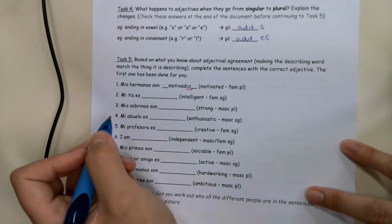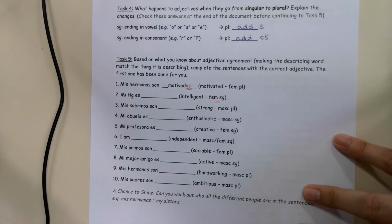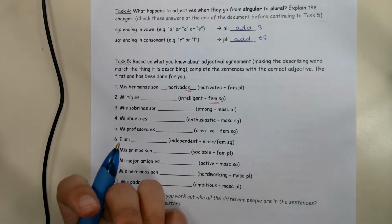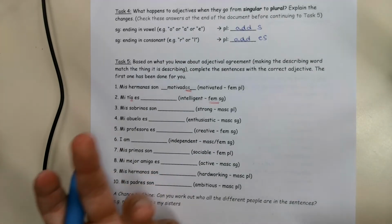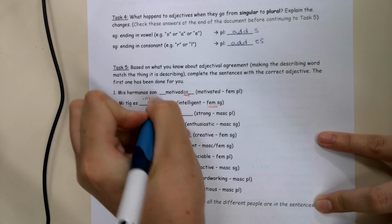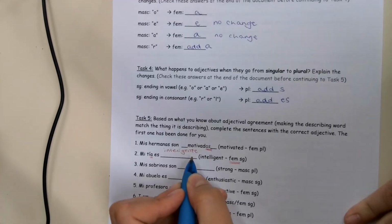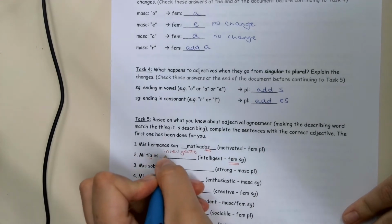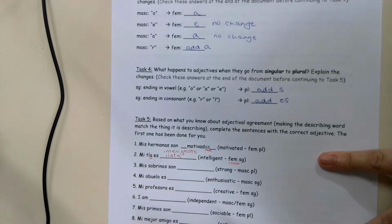Mi tía, that's my auntie. Now we know that that's feminine because it's got an A on the end there. We need the feminine singular form of intelligent. Now the word for intelligent is inteligente. We could say listo if we wanted to say clever, so I'm going to do it with both of those, but we need the feminine form. For inteligente, it stays the same because that E, remember from above, does not change from masculine to feminine. If we want to use listo, we have to change it to lista because my auntie is a girl.